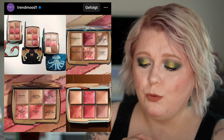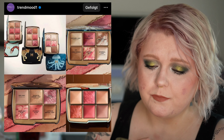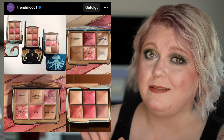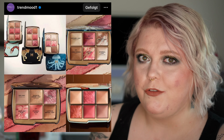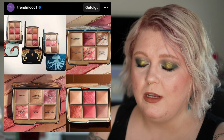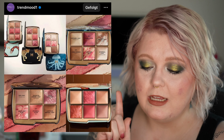By the way, the worst deal you get is with the leopard palette, because it's only 1 new shade. I'm sorry, but that's not acceptable. You charge us nearly €100 for these palettes and then you give us only 1 shade in leopard. Sorry, but I think in every single one there should be at least 3 new shades.